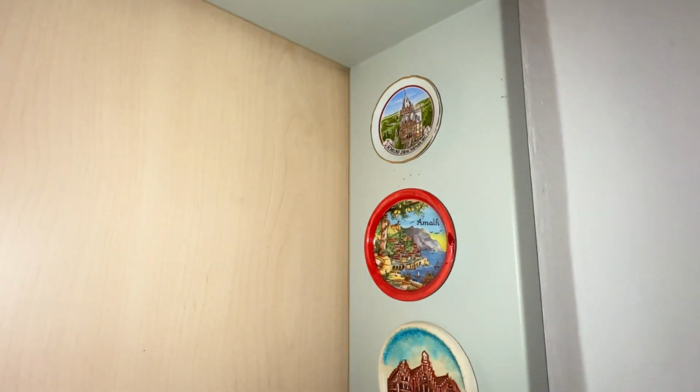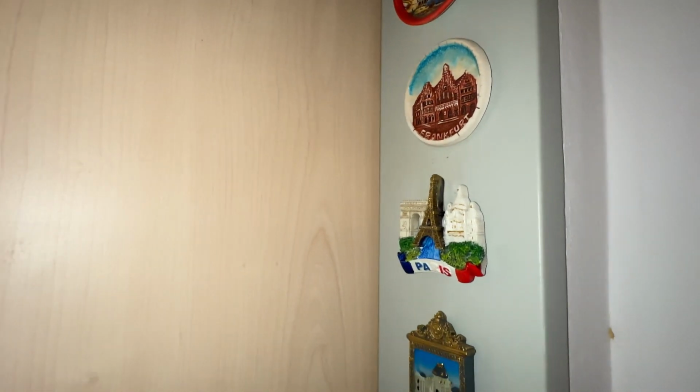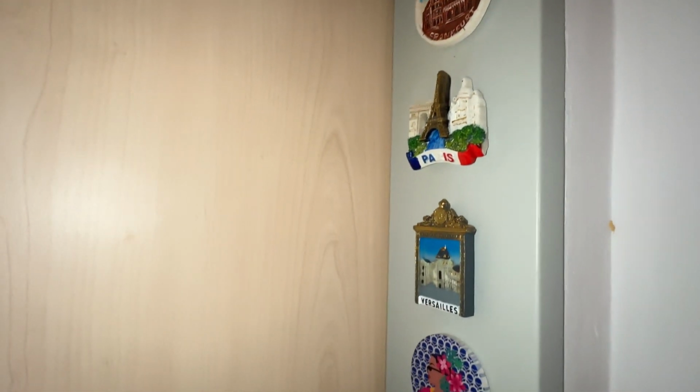So here we are outside my room. I've turned on my flash because the lighting is quite dim. But I'm starting with the outside because I wanted to show you guys my magnets. I've got all these magnets. I actually collect magnets and they're from different places I've been to, or some of them are gifts. Some of them are from Karachi. I have a lot more, but I have them back home in Karachi.